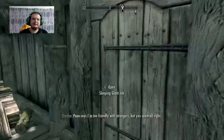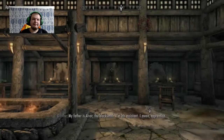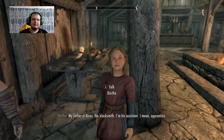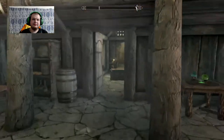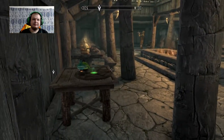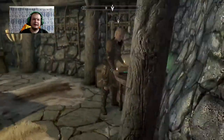Hobbits isn't too friendly with strangers. But you seem... Shit. Totally gave you better gear. My father is Alvor, the blacksmith. I'm his assistant. I mean apprentice. Okay. That's a... alchemy station. I need the disenchanting stuff.